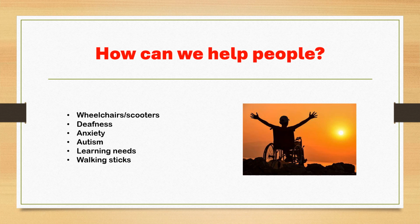When you think about deafness, this time we're talking about if people are deaf. So you will need to consider facing them when you are giving out instructions and information about your training. Most deaf people are very good at lip reading, so if you can face them, they have a good chance of understanding you.